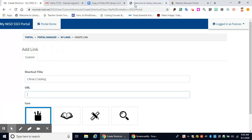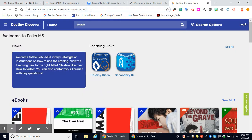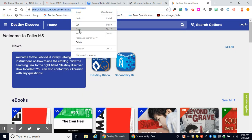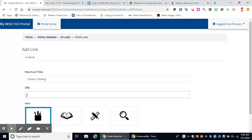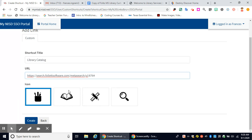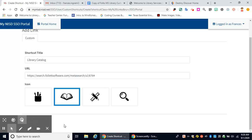And then we are going to go back to the home page of our library catalog, copy, go back here, paste it, and then choose an icon. There's only a few to choose from, but luckily they have a book, so that suits our purposes. And we are going to create.